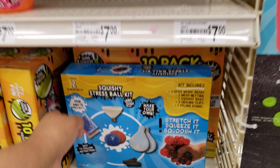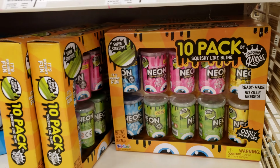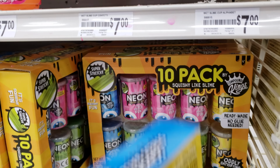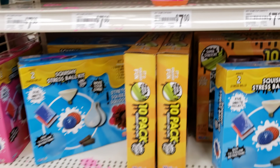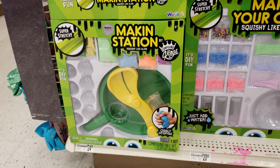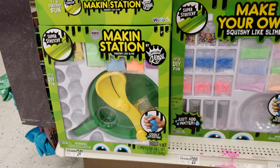We got some kits down here. A blue and red included squishy stress ball kit. $20, a 10 pack. Not bad, especially for our classroom. Pass those around. And then we have the making station. Honestly, this is going to be $25. And from my experience being a parent, this is just a gimmick.